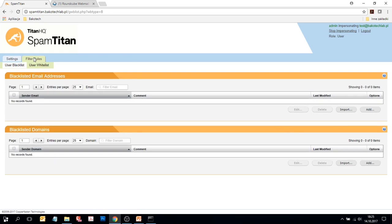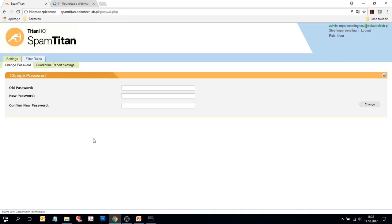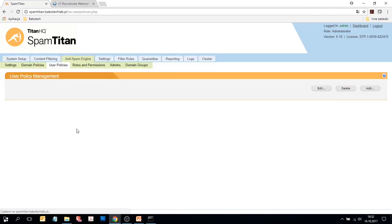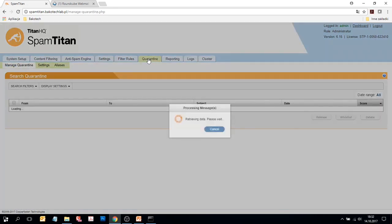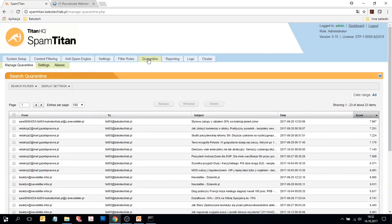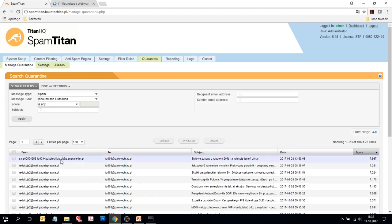email addresses. The last 2 things I'd like to show you today are the quarantine and reporting tabs. Let me stop impersonating. In the quarantine, you can find messages that have been blocked as suspected spam or containing a virus. If you need to find a particular mail, you can use the search filter panel. If you want to view a quarantined email, just click on it.